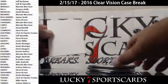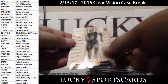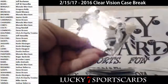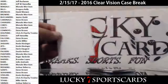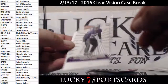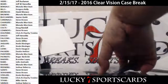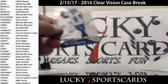Big old Gronk. Bridgewater. Manning. Kevin Dodd of 79. Russell Wilson. Random here of Sherman and Darrell Revis. Luck. Rodgers. Aaron Donald. Mackenzie Alexander, 999. Jamal Charles. Amari Cooper. The rest, Farrah Cooper, 999.